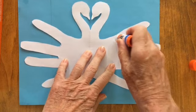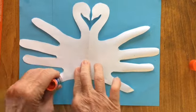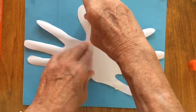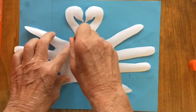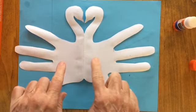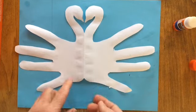All right. We're going to put glue on every finger. Then we're going to make sure we put glue on the neck and on the head, but be careful not to rip the head when you're doing it. Then we're going to put it down towards the crease in the middle, but we're not going to put it on the palm part of the hand. So we don't put glue here or here. We do all fingers, the head, and the neck.